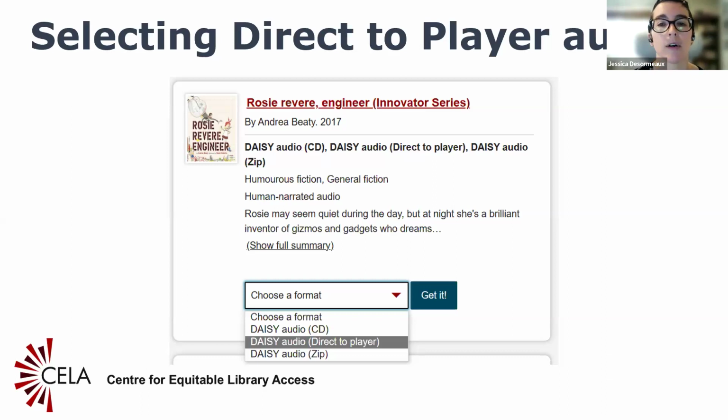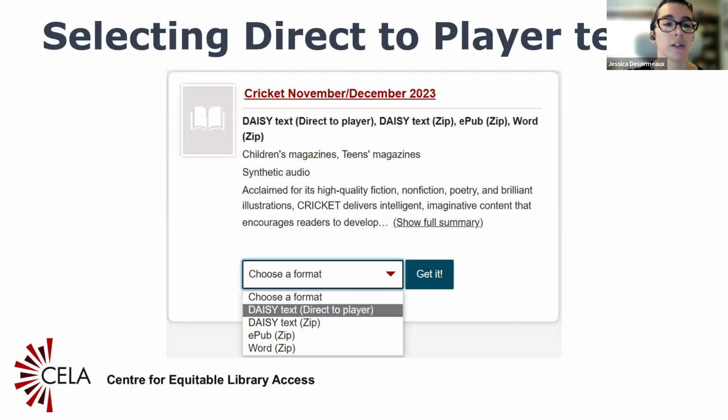On the slide right now, I'm showing a book in our catalog, and there is a drop-down menu titled Choose a Format, and the option DAISY Audio Direct to Player is selected. So you would select that, select Get It, and then a few minutes later, that book is going to be available on EasyReader for you. The same thing applies if you want DAISY text. You would select DAISY text, Direct to Player, select Get It, and then you can access the book on EasyReader.